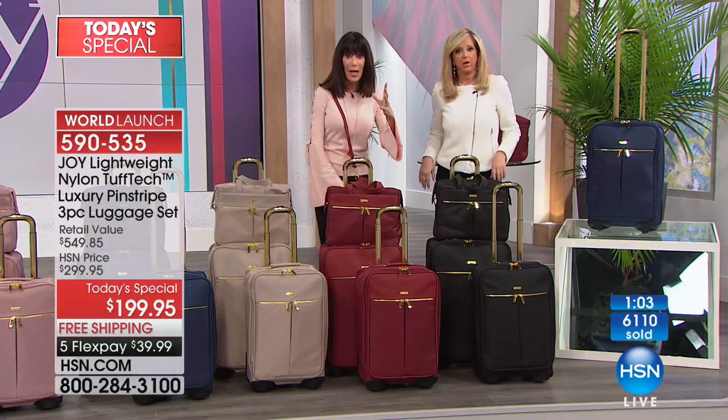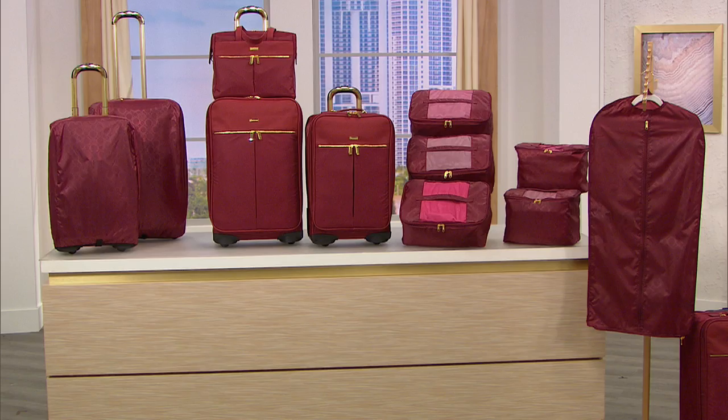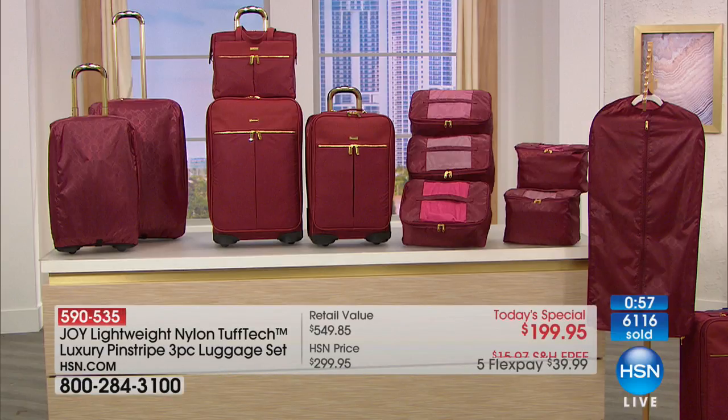But what's crazy about this, just to put it in perspective and why it is the best value of the day: when you look at the shot on your screen, see the bag in the middle? That bag in the middle is your 22-inch carry-on that we have in the front. That is $199.95. When I first saw the still of everything else, I thought those are all upsells, that you had to buy them separately. No, you get all of this. They're all free. You get everything else.